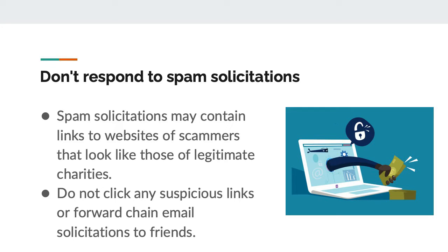And then a last thing to look out for is do not respond to spam solicitations. Spam solicitations may contain links to websites of scammers that look like those legitimate charities. Now, these often come through via email. You might get an email asking you to donate to a cause or a particular issue. So if you do get an email soliciting you for a donation, do not click on any links or forward the chain email to any friends.